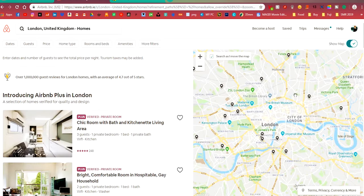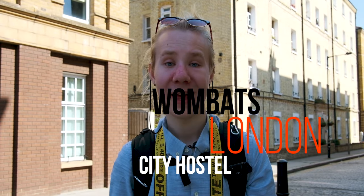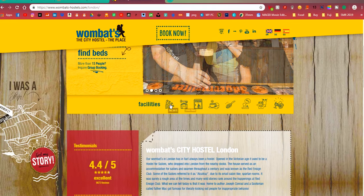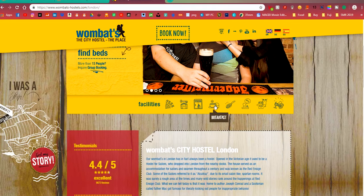And there are as many hostels available, but some of them are lackluster and not as high of a quality as you might imagine. But one that I found recently is Wombats Hostel in City London. It's absolutely fabulous. It has won the best hostel 3 years in a row. It has a lot of options, a lot of different lounges, bars, really nice sleeping accommodations, and it's pretty affordable. So let me show you around and see what all the fuss is about.